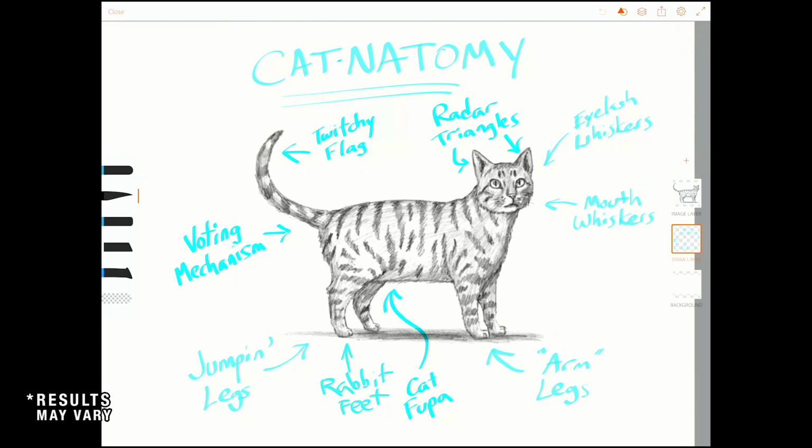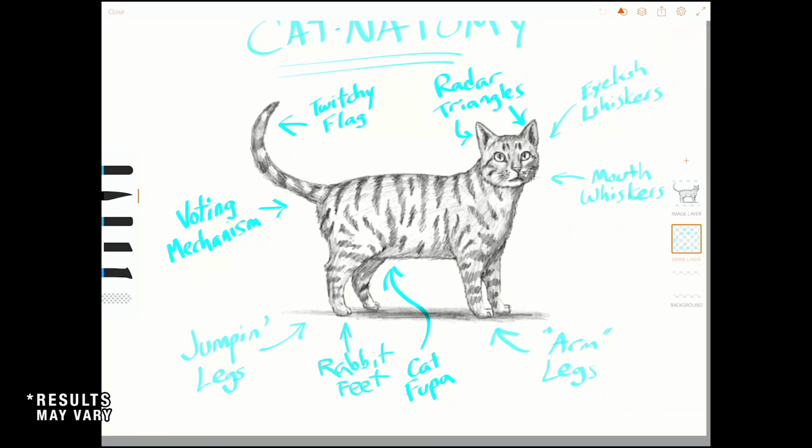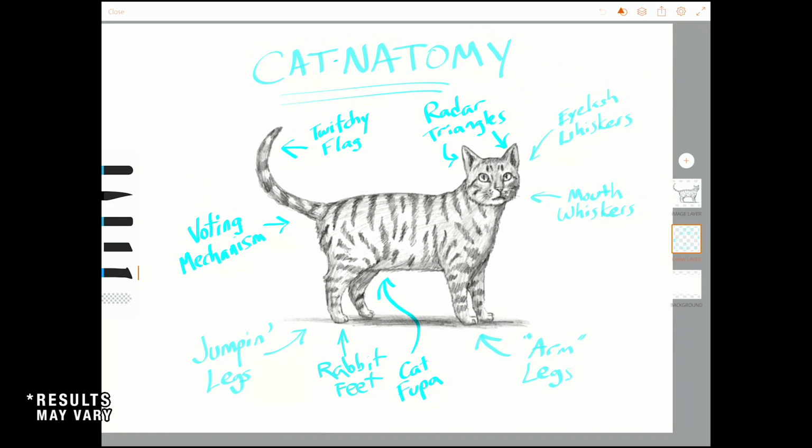So, yeah. And this started by my wife saying, she's got arm legs and she's got jumping legs. And I'm like, can you say that again, please? What are we talking about? And she goes, you know, she's got the legs for jumping and then she's got the legs that are serving as arms. So those aren't called legs. They're not arm legs. So anyways, we've been trying to flesh out what all the parts of a cat should be called. Arm legs, jumping legs, rabbit feet.